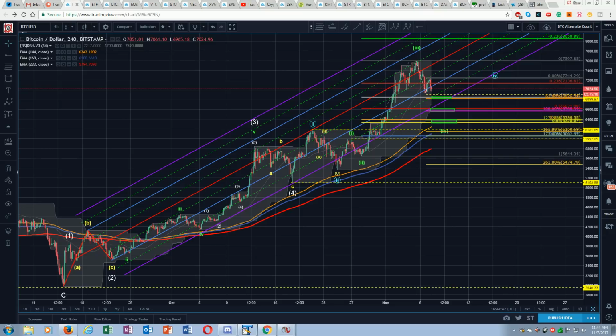Now, we're in the midst of this correction, and as has been the case with Bitcoin, it's been tricky to try and find the right entry. But we potentially have some clarity here if we can break this low. So we have a series of potential support zones where we get confluence. And that's what we're looking for, where we can get that combination of price pattern with fib relationship and geometry. So we have the potential here for some really good looking entries.